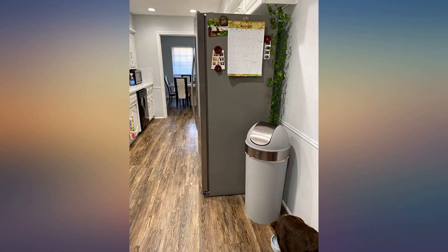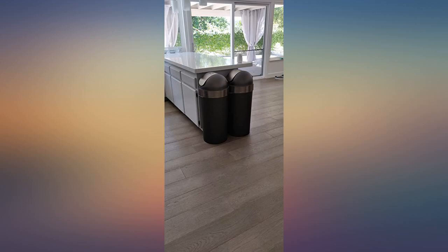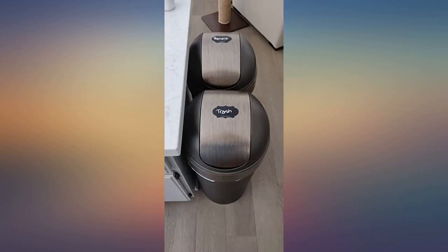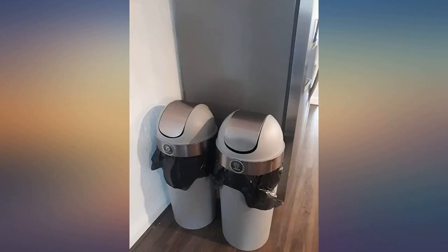Large capacity, round shaped. Obviously it's bigger than my old 13-gallon. Who knew 3 more gallons would be so darn helpful? Dog in photo for size comparison. I just got this and I like the way it looks and I like its height.